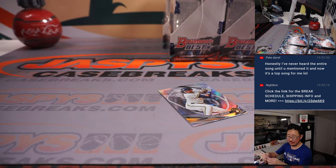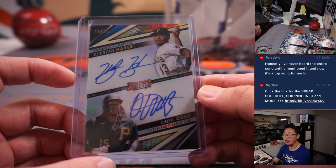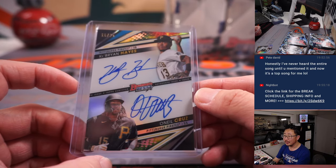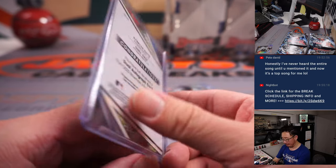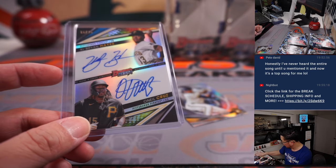Michael Losia picking the Pirates straight up, gets the 16 out of 25 dual Otto, dual on-card Otto. Cabrian Hayes, O'Neill Cruz. Could be the two centerpieces for the Pirates for years to come. Nice one.